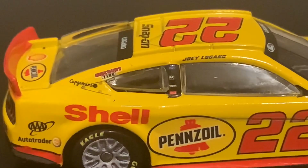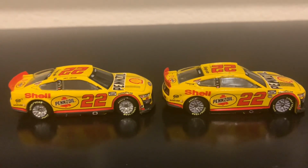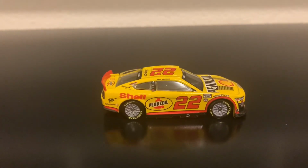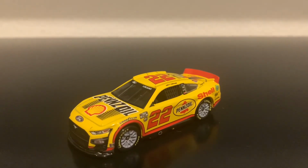Cap G Mini, I think it says on there. I tried my best to read it off for you guys. I don't even know if that's pronounced like that, but that is it basically for this review. That is it for the Joey Logano diecast. And sorry for the shaky camera, but there it is right there for the Joey Logano 2023 Shell Pennzoil Ford Mustang.